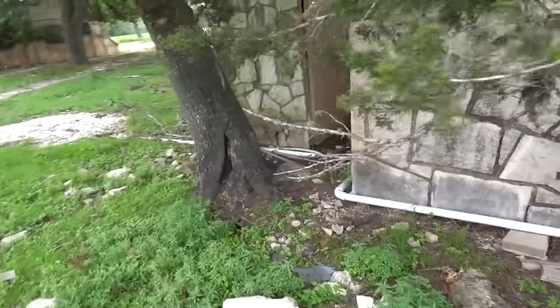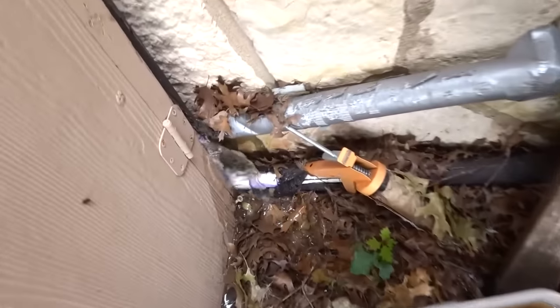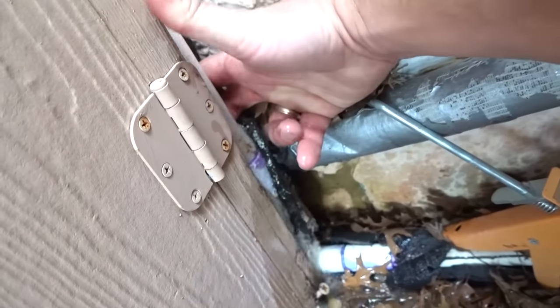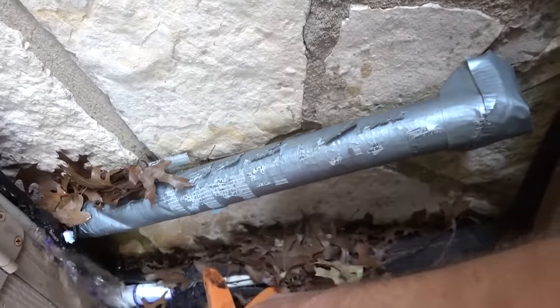Where's water pouring out back here? Aha! Yep, there's a problem right there. A little baby pipe is busted. Oh, yeah, I can feel a crack in the back of that. That's what we gotta fix first.